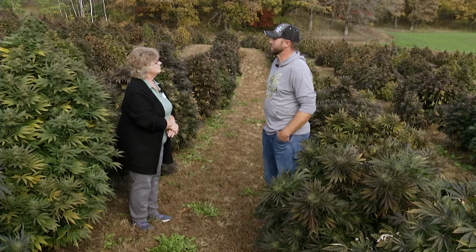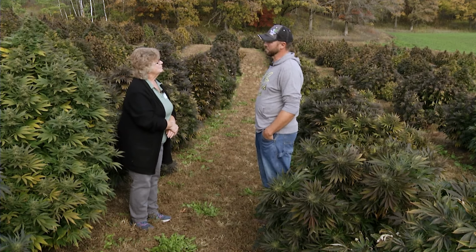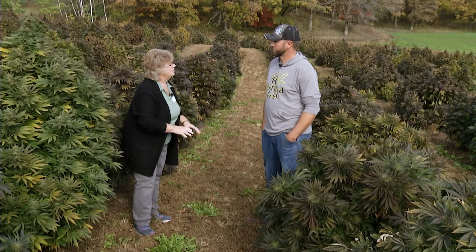So that was a little bit of a learning curve our first year on knowing when to be able to transplant them. The peat pucks that we use this year, you know, you're just setting it right in the ground and not worried about tearing any roots off and kind of setting them back. How do you prepare the soil?